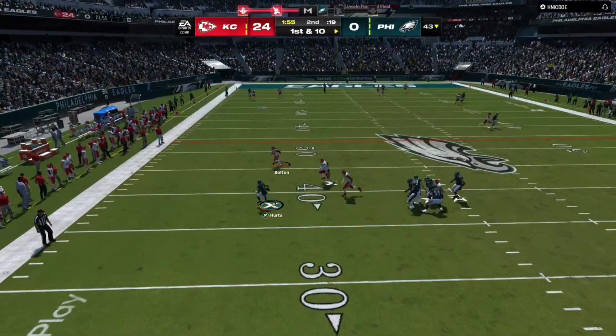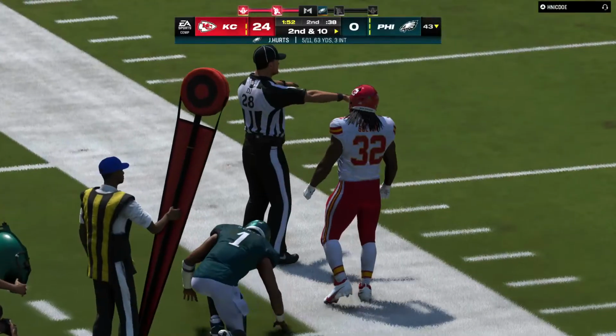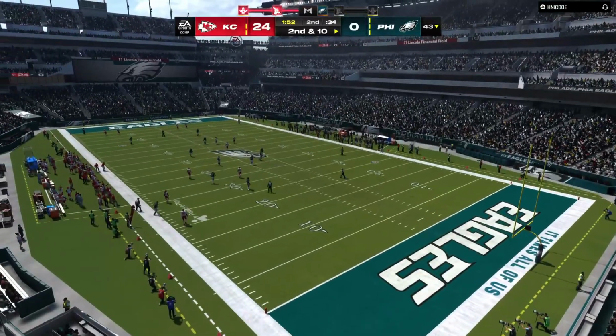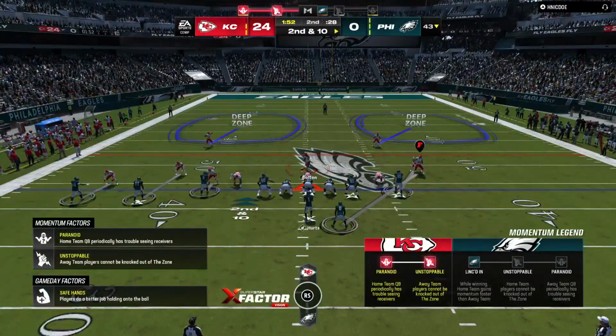Forced out to his left. Nothing open downfield, so he'll throw it away. And that's a lesson learned from the previous drive. Last time he forced one, and it turned into a pick six. Here, he knows better, and he just throws that one away.